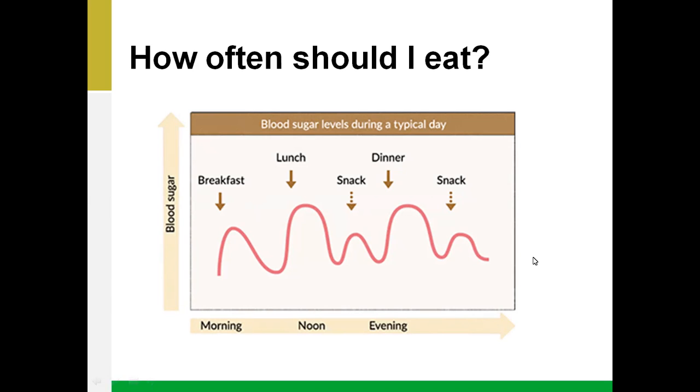So now that we've learned about the different types of macronutrients and what our foods are made of, let's talk a little bit about when we should eat.